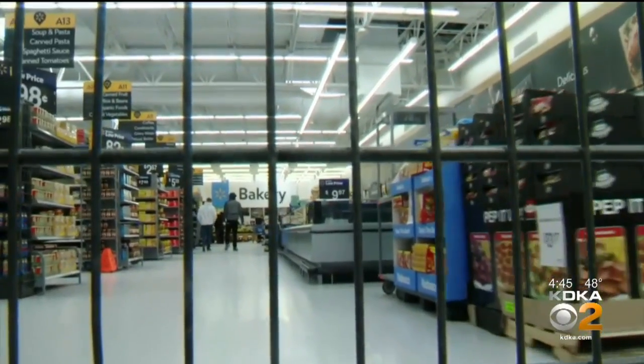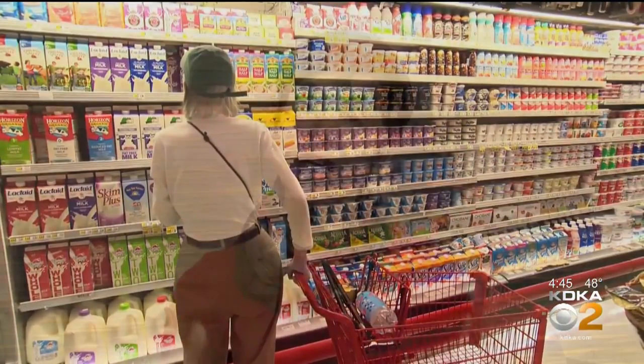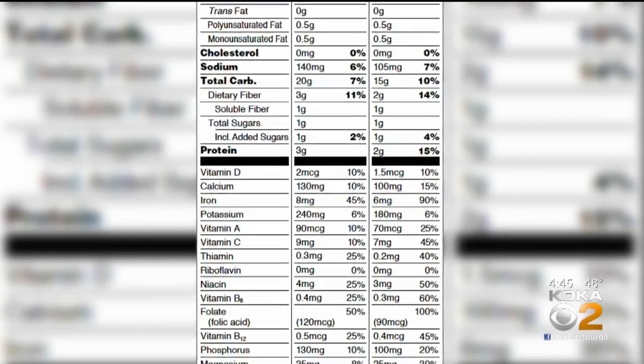When you pick up an item at the store, you might not always look at the nutrition label. There are some people that have to look at the labels because they might have health issues. Perhaps they have diabetes, perhaps they have heart disease, and so there are certain things about that label that they really should pay attention to and keep track of. The labels break down what's in your product, but it's not always easy to understand.